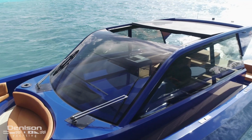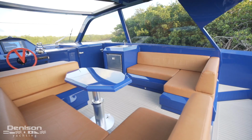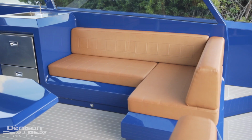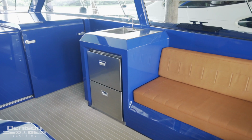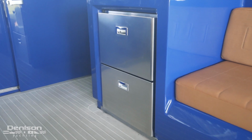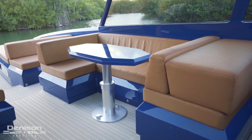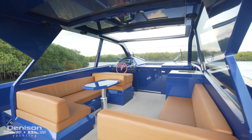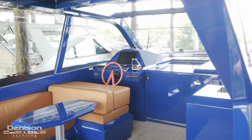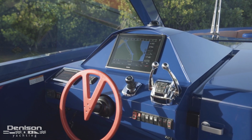Next, let's take a look at our enclosed cockpit. Here on the starboard side, you have your L-shaped seating. Moving forward of that is your wet bar. Here at the wet bar, you have your sink and cold storage below. Now on your port side is your U-shaped dinette, accompanied by a removable high-low table. Forward of the dinette is your Helm Station. I love how modern and minimal it looks with the rest of the cockpit.